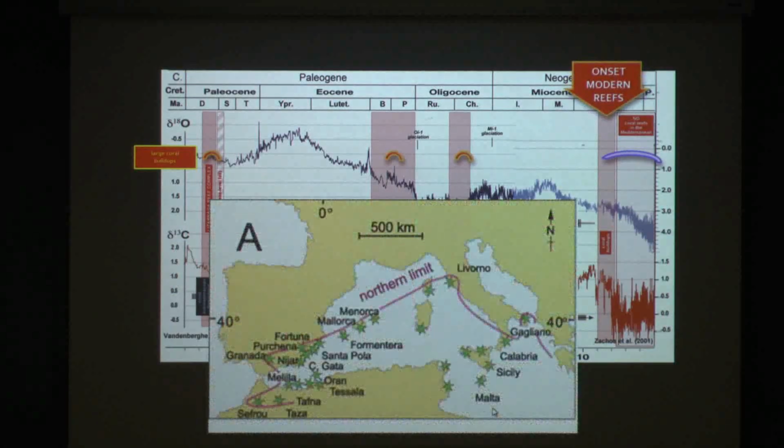Okay, that's our quick view, and now we're seeing the onset of modern reefs. Again, this was primarily focused in the Mediterranean area, but in the Miocene, in the late Miocene, there's a proliferation of actual modern framework building reefs throughout much of the Mediterranean. I strongly suspect myself that this is partly associated, at least, with the increased salinity associated with the closing of the Tethyan Seaway and the development of the slightly higher salinity in the Mediterranean, while still warm enough to support the reef growth.